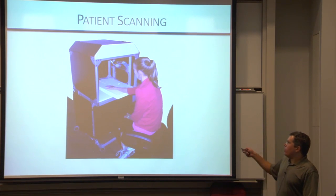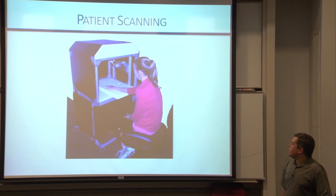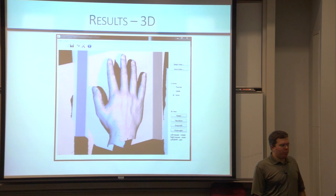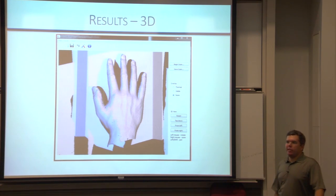So for about $20,000 less than the cost of just one of the Konica Minolta scanners, we were able to produce an entire embedded device that included 2 active 3D scanners and the thermal camera. Results from this, even for these early prototypes, were actually pretty decent. So this is a hand scan. You can see here the overlap of the left and the right hand scanners is pretty decent. We've since gotten better. But the volume measurements that we derived from this were actually quite good.